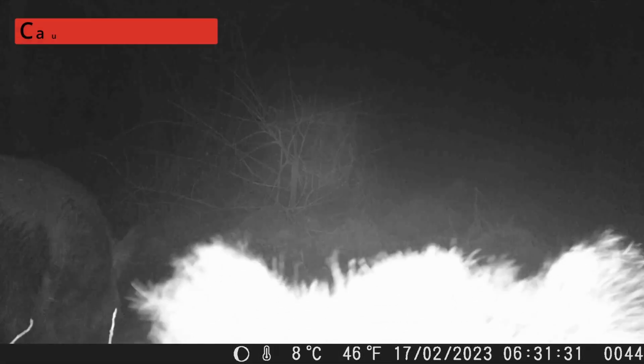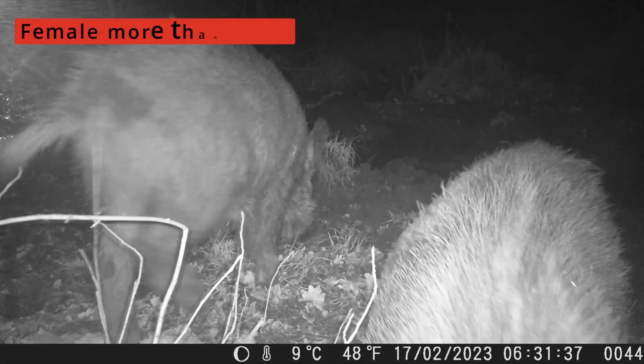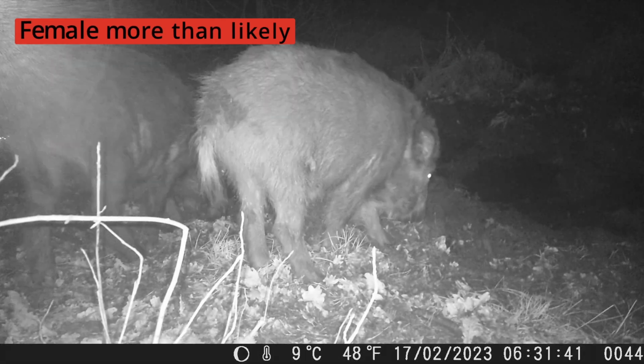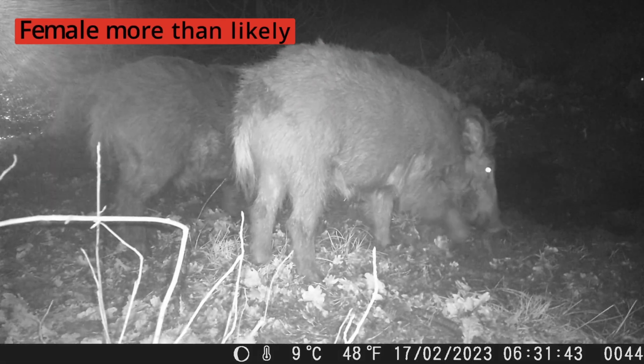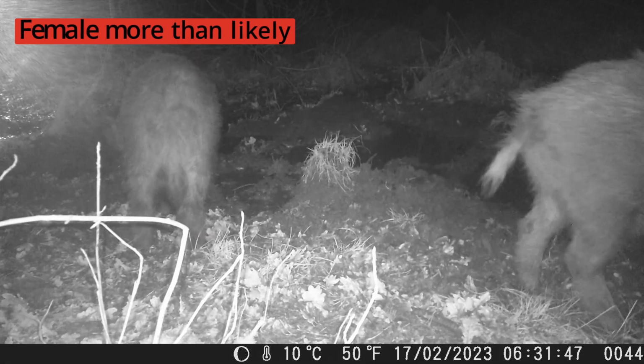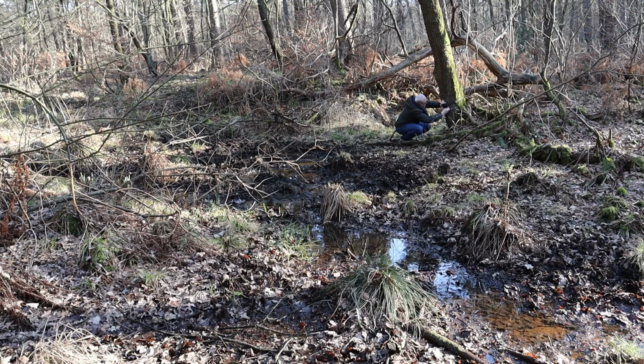He's sniffing the camera. That's probably where all the mud came from. Oh, he's big. Or she. Can't tell from here. That looks like a male. Oh, we can check when we get back. That's good. That's funny. Right.